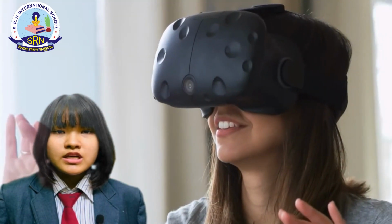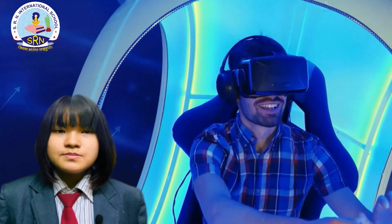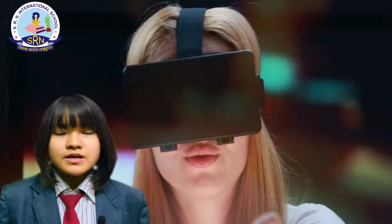Second, when applied to education, VR makes learning easier and more comfortable. Third, more virtual reality users can experiment with the artificial environment.